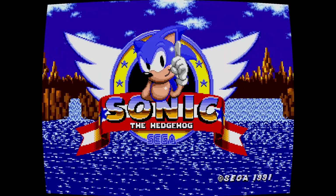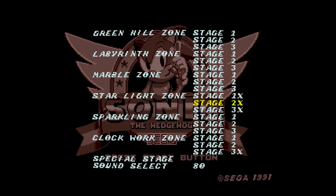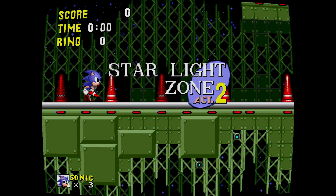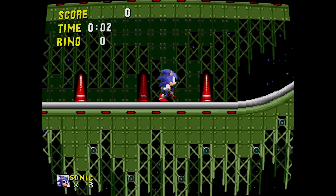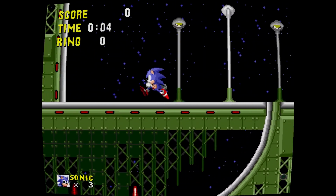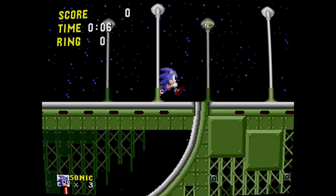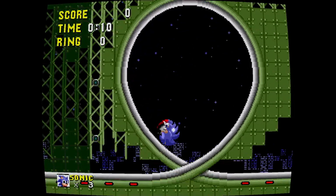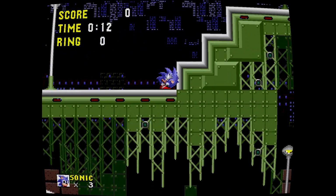Interestingly, completing the stage just brings me back to the title screen. So, let's try Starlight 2X. Now, is that because it's the first stage I've completed since I started doing level select to skip through? Or is it something to do with the fact there's an X on this level because they hadn't worked out where it was going to go in the game order?